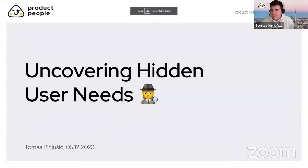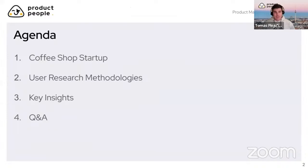Perfect. Okay, so let's start with the presentation. And I feel that basically this is the agenda that we have for today. And even though there are 4 topics, I think the main thing here that I would like to talk about is one example, which we are calling here the coffee shop startup, which is a made-up scenario, a made-up company from a real-life story from one of the clients I worked with, where I'd like to talk about how we actually went deep into this user research and how it actually helped us shape the product and clear up our thinking.